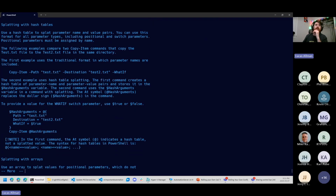So here's a quick example in the arguments here. They have the copy item command, and they've used an @ symbol hash arguments. And if we look up here, they have a variable called hash arguments, and it is a hash table stored in a variable. But they're calling that variable not with the $, but with the @ symbol. And that's really important, because what they've done is created a hash table where each one of these hash table properties matches up with the name of a parameter for the copy item commandlet.